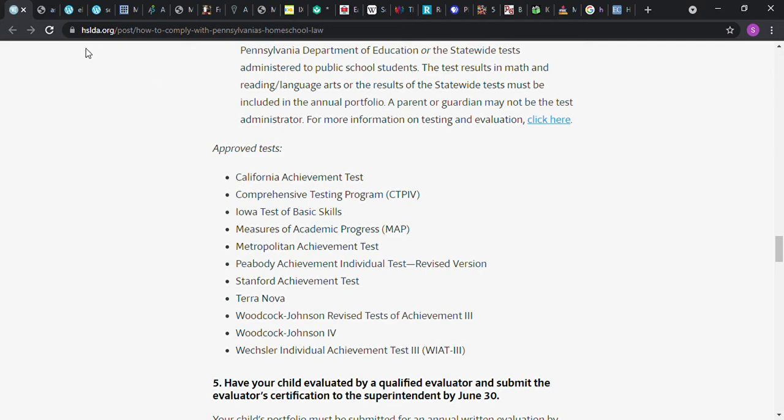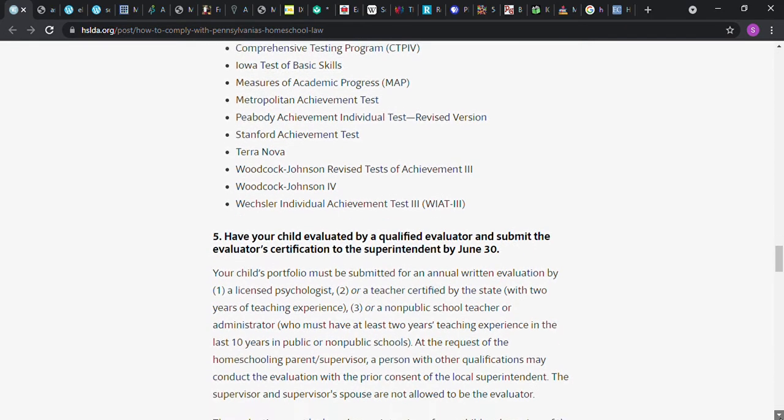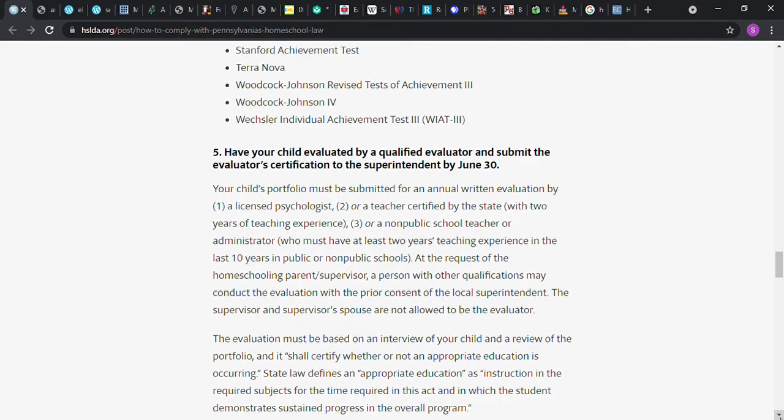So we're going to go over that as well. And that's something that you might want to put in your portfolio as well. And this says that you can have your child evaluated by a qualified evaluator and submit the evaluator's certification to the superintendent by June 30th.